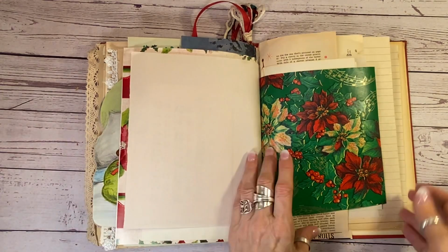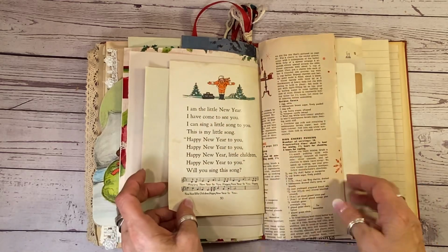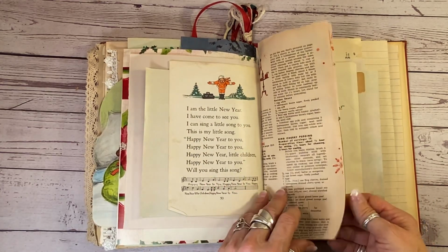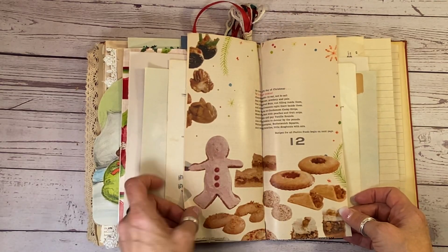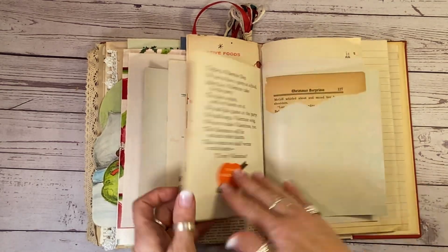Oh, hit my lamp again. More vintage wrapping paper, more wonderful little riddles and poems. Another really sweet one here. This is from the 1930s. Another wonderful magazine page. Look at these cookies. Look at that gingerbread cookie. That is so funny. It cracks me up sometimes.